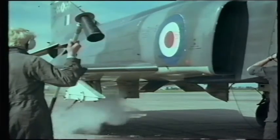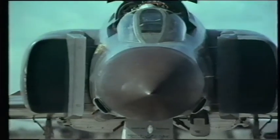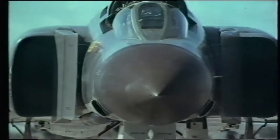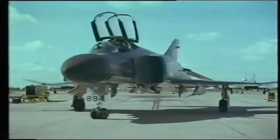In 1964, yet another British aircraft was abandoned. It was the P-1154 V-STOL fighter from Hawkers. The government of the day decided on the American McDonnell Phantom, which entered squadron service in 1969.